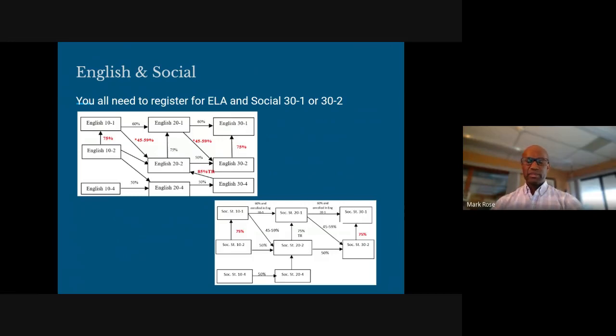This is the flow chart we're providing you so that you understand some of the grade requirements to be successful at the next level. We've had these conversations along the way, but again, this is posted on the website just as a reminder of the pathways that you need to choose and how to be successful.